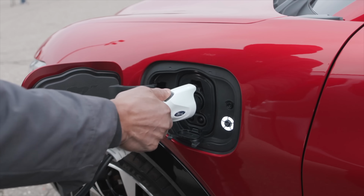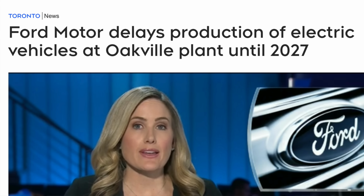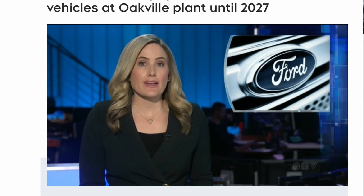So, a couple of recent announcements from Ford. One is they're delaying their next generation of full EVs. So I think they're just going to run with the F-150 Lightning and Mustang. Even here in Canada, they delayed the Oakville assembly plant. They were supposed to put an EV in there. They've delayed it two years. And Jim Farley has gone out and said, what, Andrea, about Ford and their vehicles?